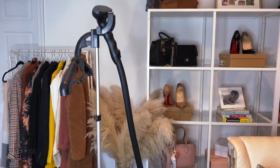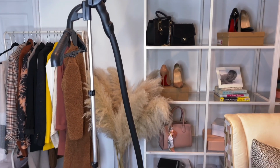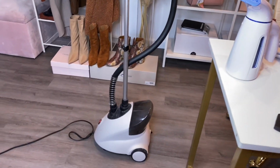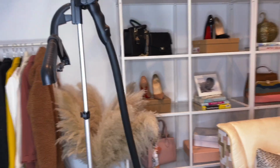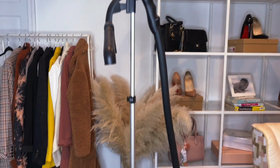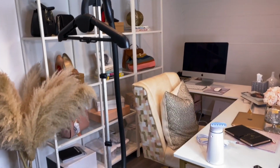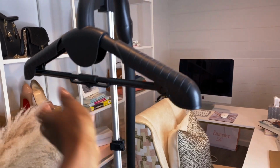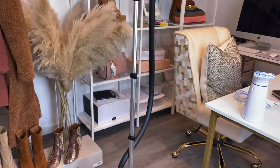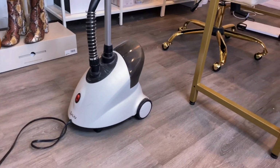This is good for you if you sell clothes, or if you have a boutique, or if you're just somebody that wants a really big steamer. But I love this big one. I use it specifically for my boutique, but sometimes I use it on my own clothes as well. It is a great steamer. I've had it for about 2 years now, and I like it a lot. It comes with this hanger thing where you can just hang the clothes here and steam it. It does leak sometimes, water comes out of it, but besides that, it works great and I have no issue with it.